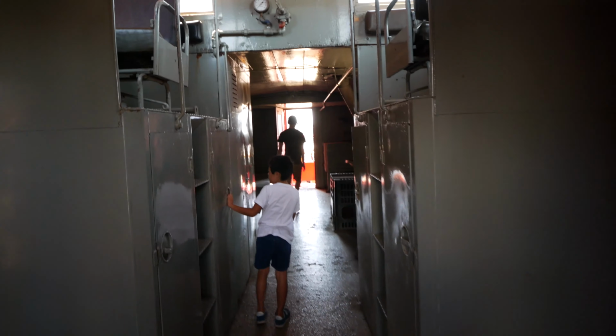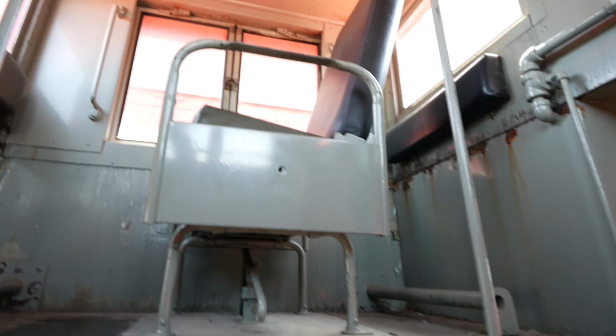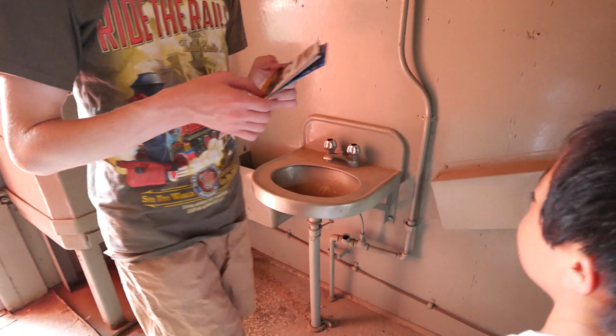Oh, this one's nice. Yeah. I like the floor. It's a little old, but I like it. This one's more in the shade. Ah, this is where Chiharu does her homework while she's on the train. This is where she cooks on the train. And that's where she washes dishes. They're really small dishes.